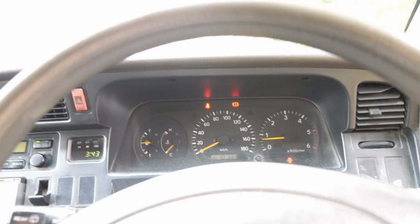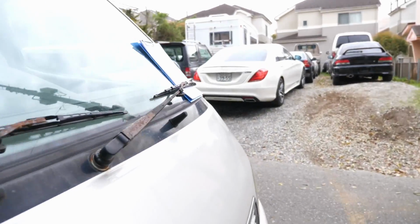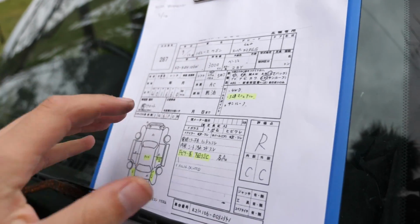Okay, now the engine is a little bit noisier than your regular Hiace engine, but it still seems like it runs fine. Throw that down there for now, and I'll come back to the interior in a second. But let's go ahead and translate the auction inspection sheet. This is information from the auction that we based our bidding off of.